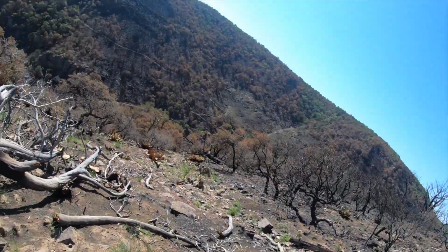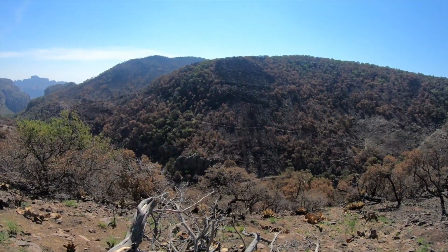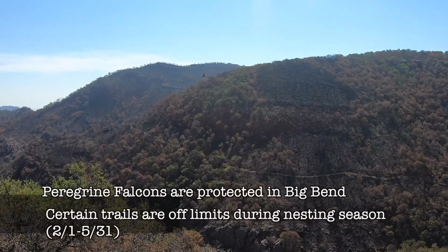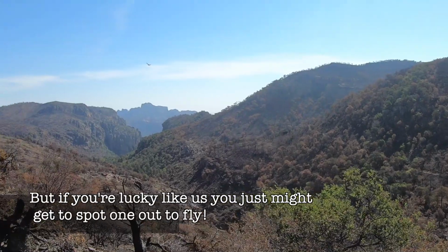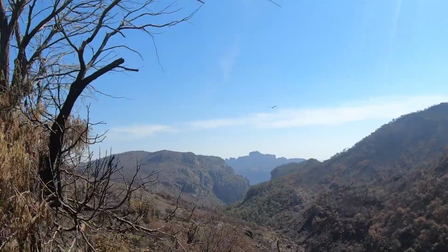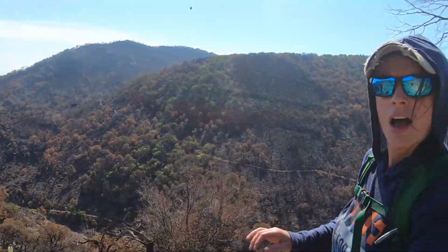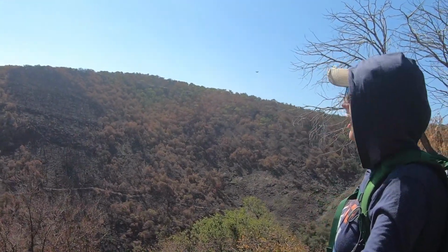Oh, look at that, there's a falcon. Peregrine falcon. Nesting season. Oh, yes. Look at him. Oh man, what a cool sight. Whoa. That's so cool. I know. There we go. Look at him just soaring on the current. Wow.